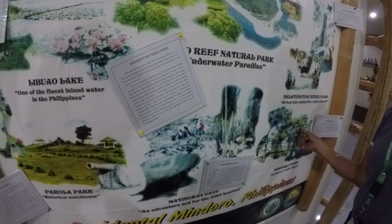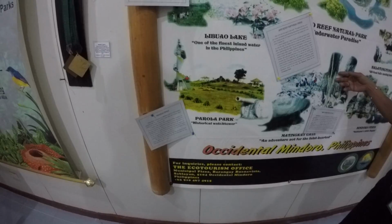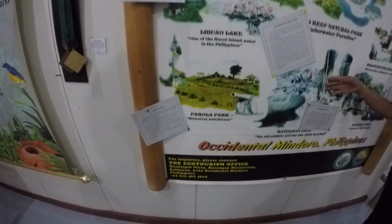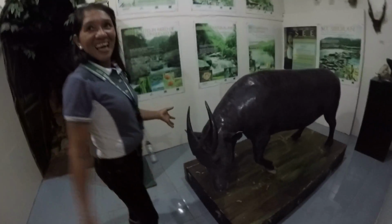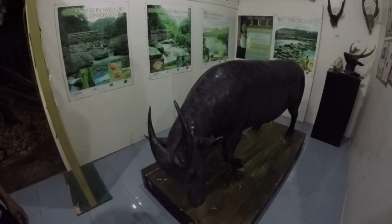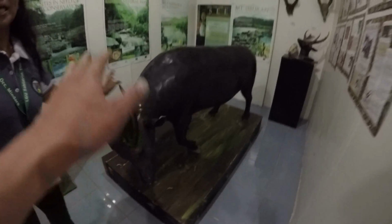It is located in Pag-asa. And this is Matingkay cave. That is a cave. This is a tamaraw. It looks like a carabao, but not. It's small, smaller.